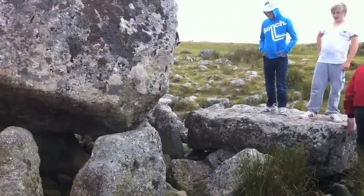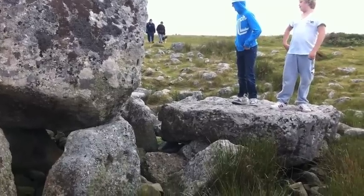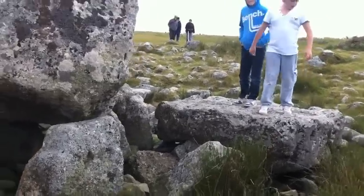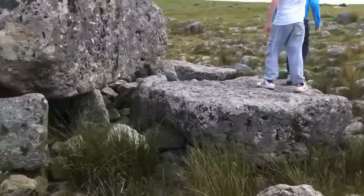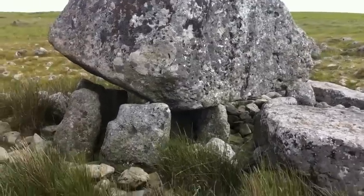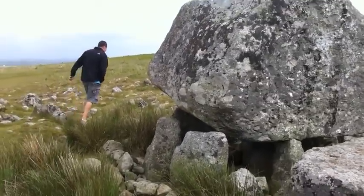Others say that was the round table where the knights used to sit round. The knights of the round table. There's lots of myths around this land. First question is, how did it get here? How was it balanced on them stones below it?